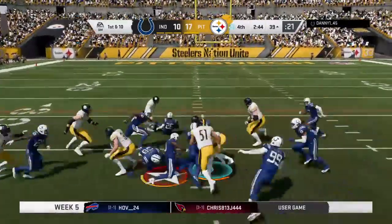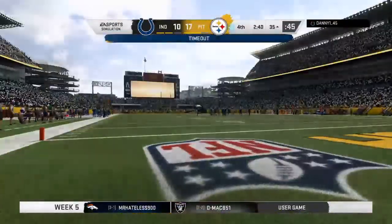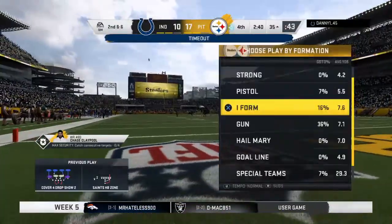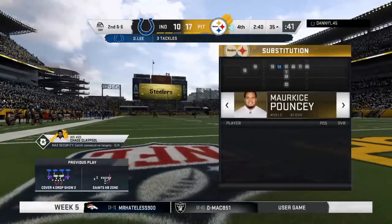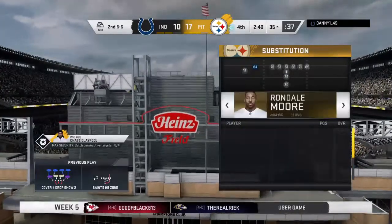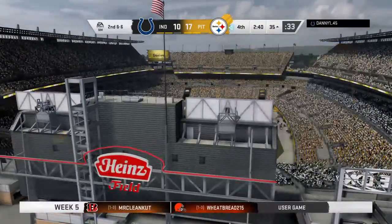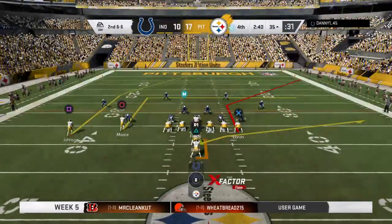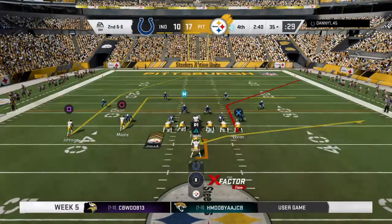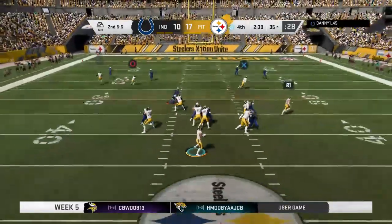On the run is counter. And he'll get 4 here down to the 35-yard line. The Colts going to use the first of their timeouts. It's just their first. They'll be down to 2 remaining as we step aside here in the 4th quarter. Following the pickup of 4, here's 2nd and 6.